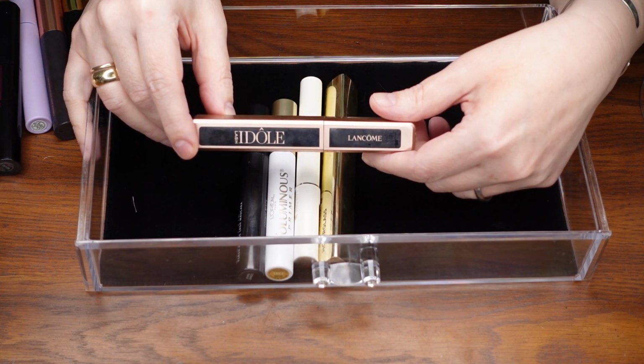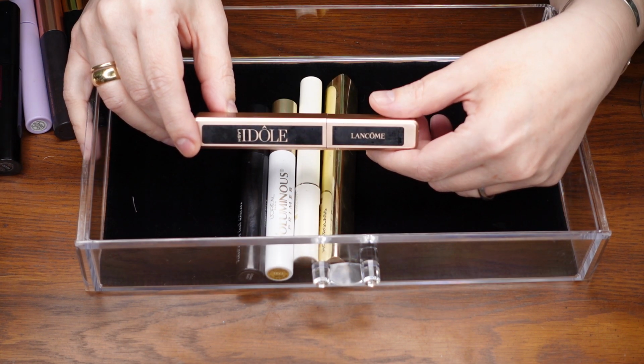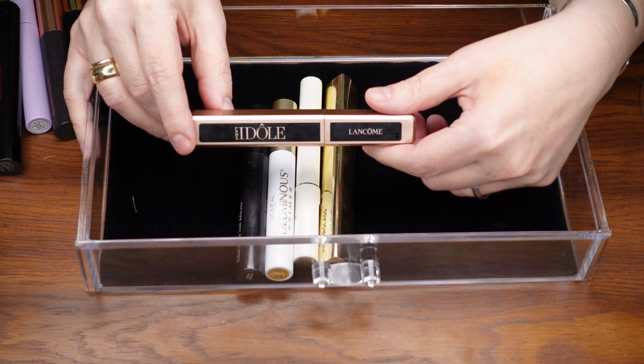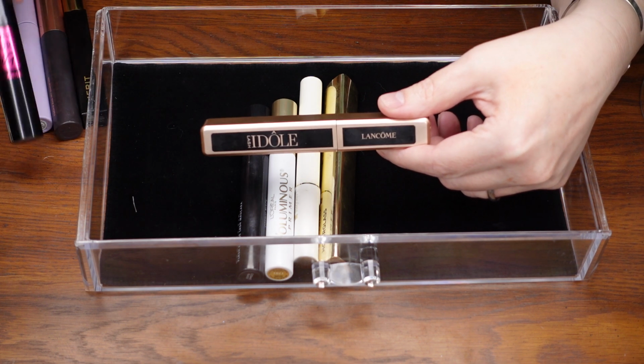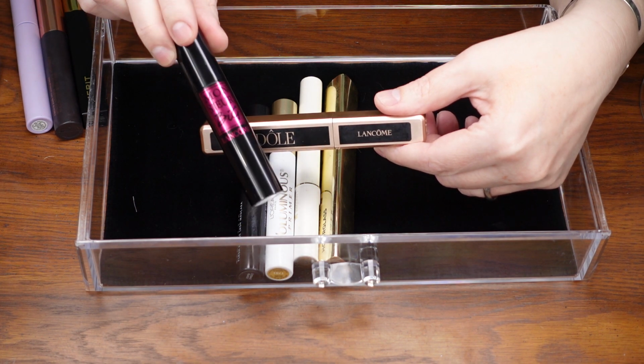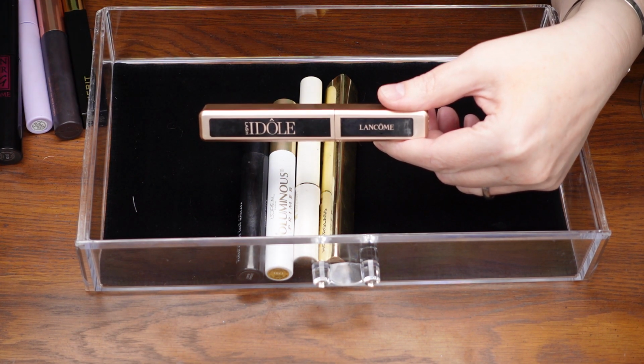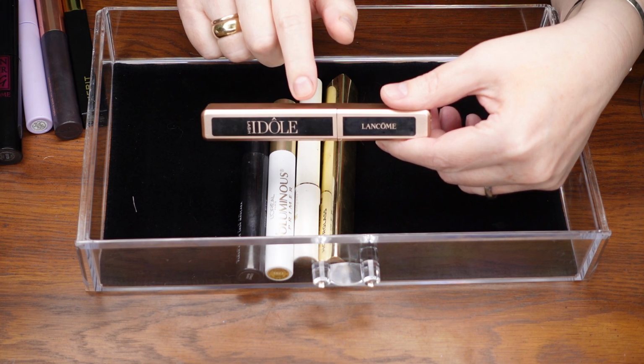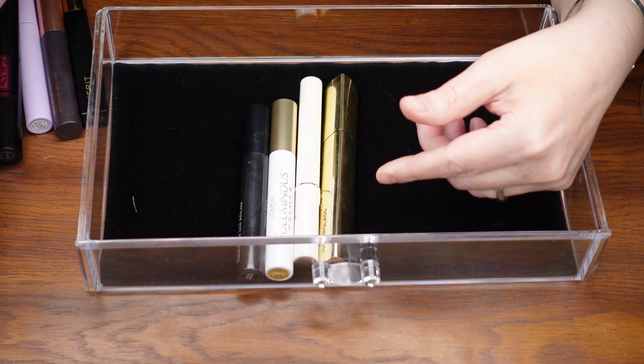Here's another one from Lancome. This is the Lash Idole. I've picked this up probably 3 times already. This is my 4th tube of it. I normally get the trial size because although it is a good mascara, it's not my favorite. My favorite Lancome mascara is Mr. Big. But this one has been open for longer than 3 months. I think it's time to let this one go.